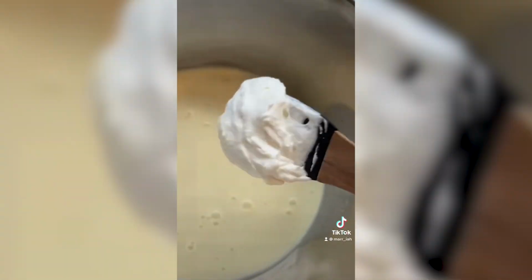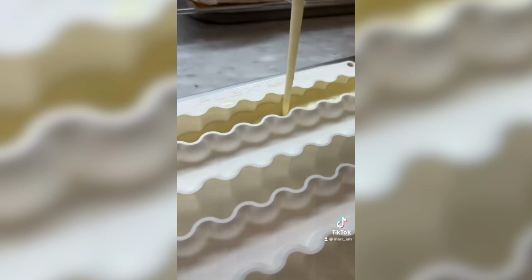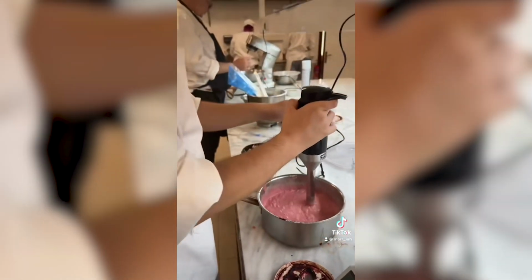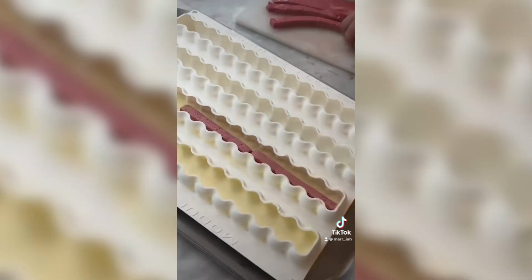So today I was assigned on the plated dessert for the school restaurant, and I'm starting off by making a white chocolate mousse. Then I went ahead and filled up the molds we were going to use and set those in the freezer. And then Craig here is making an amazing aerated strawberry cream to fill the dessert with.